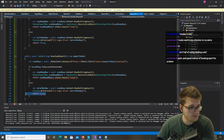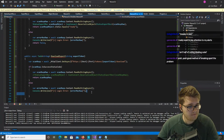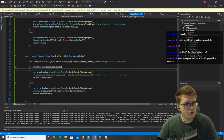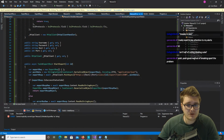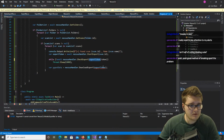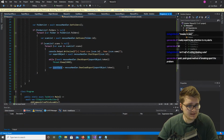Actually, sorry, I don't know why I did that. Just remove the return, ignore this, and then just return scan response raw. Cool, that's gonna be it. And then, you know, start export. Why isn't that good? Yeah, export token. It's gonna be a token. Cool, so this is the data.